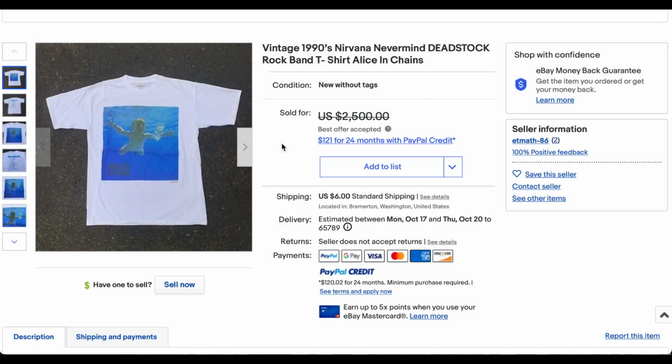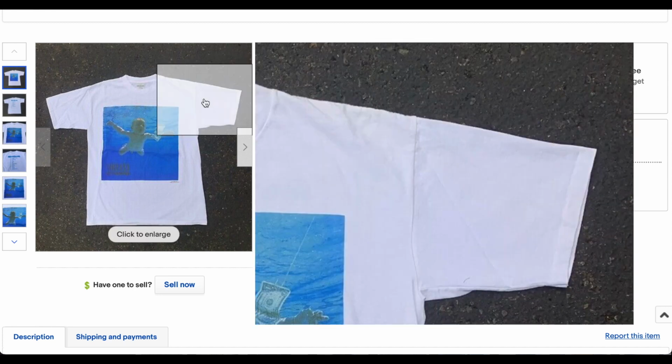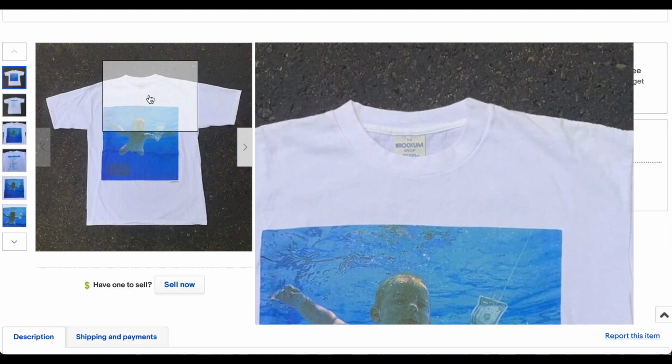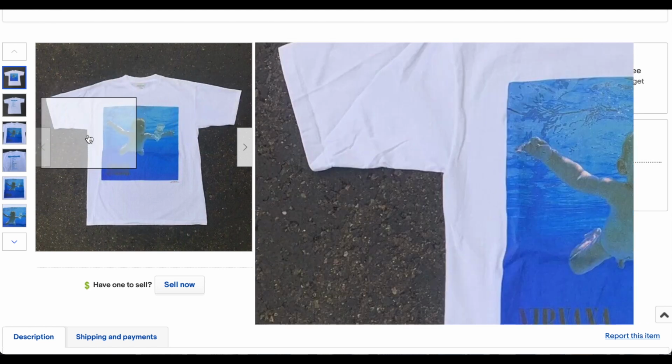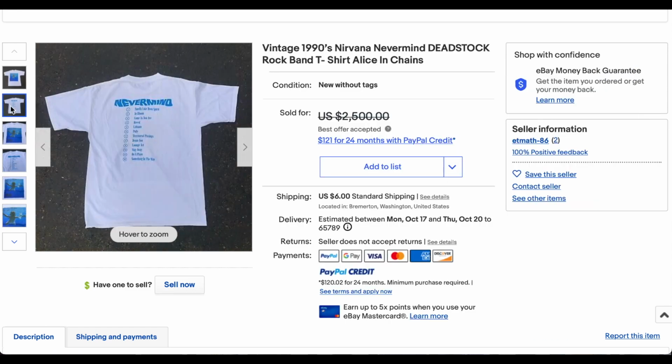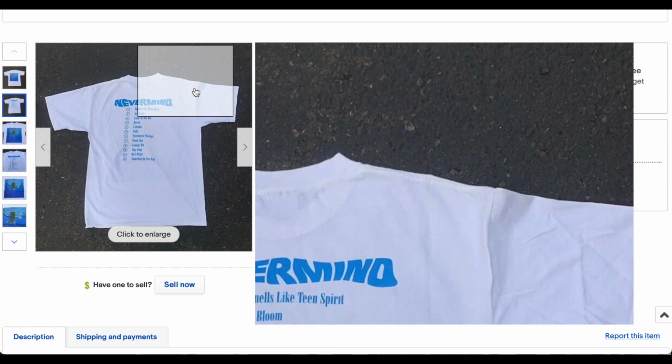All right, at number 7, we have this Nirvana Nevermind dead stock t-shirt. We're definitely going to see a lot of Nirvana here on this list this week. They did do pretty well. We have the old Brockum Group tag. This one says it's dead stock, new without tags. But man, this thing is really ridiculously clean.